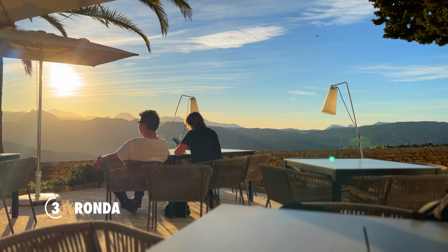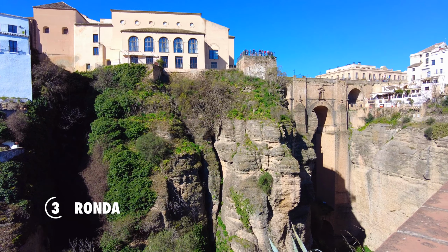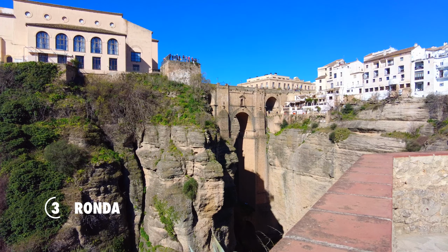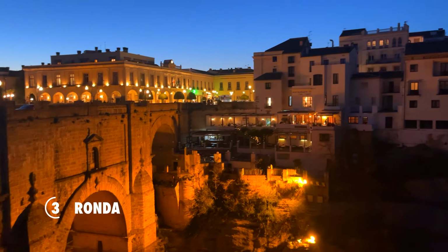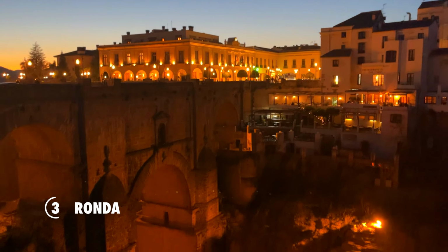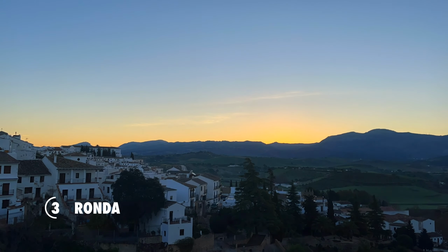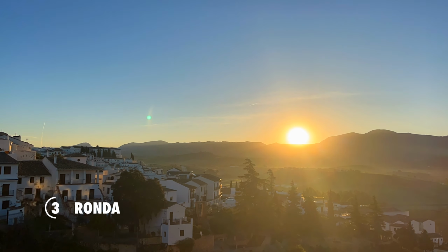Some of the things we did in Ronda was visiting the Puente Nuevo, which translates to New Bridge. This is the icon of Ronda. This is what you would see if you were to search Ronda on Google. It's a must given the views of the gorge, and you can literally watch sunset and sunrise from the same spot.